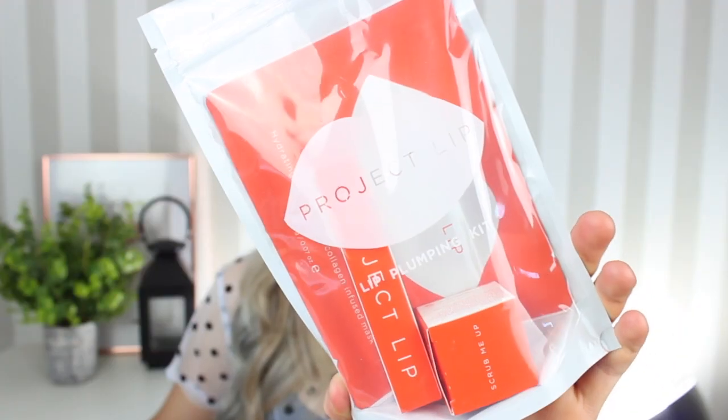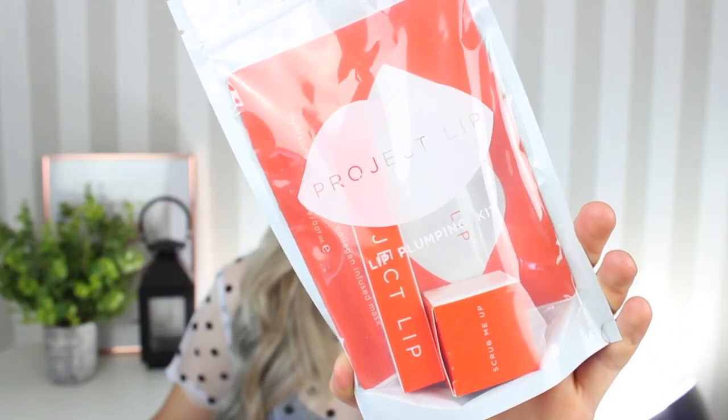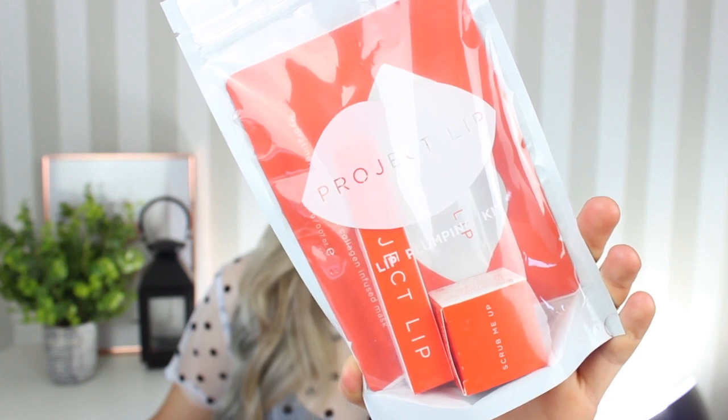So this is what the pack looks like when it is up close and personal, and this is their lip plumping kit. I'm going to go off the recommendations of this little thing here. So the first thing I'm going to need to do is to scrub my lips, then put on the mask, and then go in and put on the gloss, which I will do a little bit later.